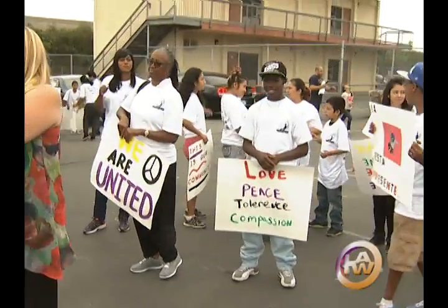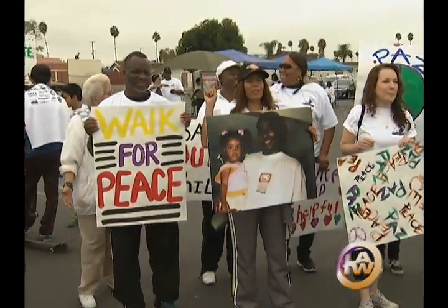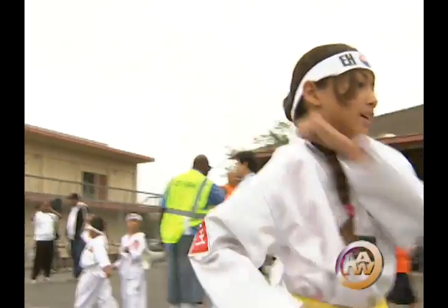It's a community learning to come together with its different ethnicities and points of view. And it's clear at this rally and march in South LA that they are definitely together in fighting gang and gun violence on their streets. We gathered here today to say no more. We're sick and tired and been sick and tired of our kids dying in the streets.